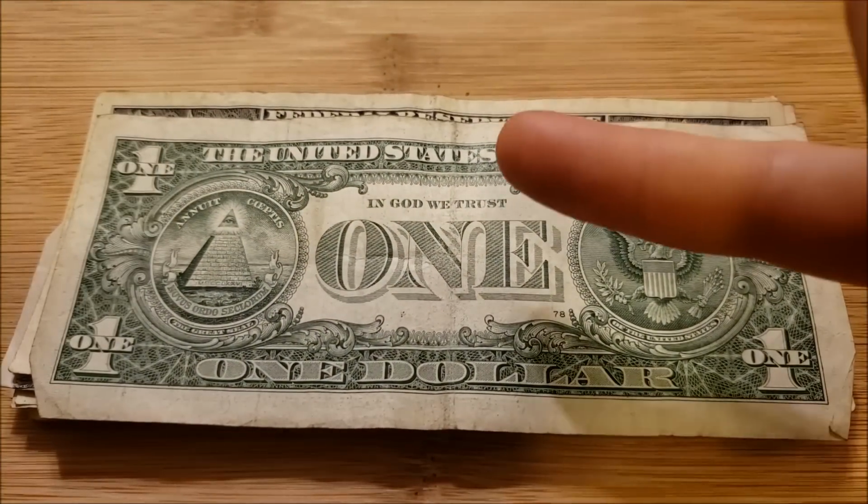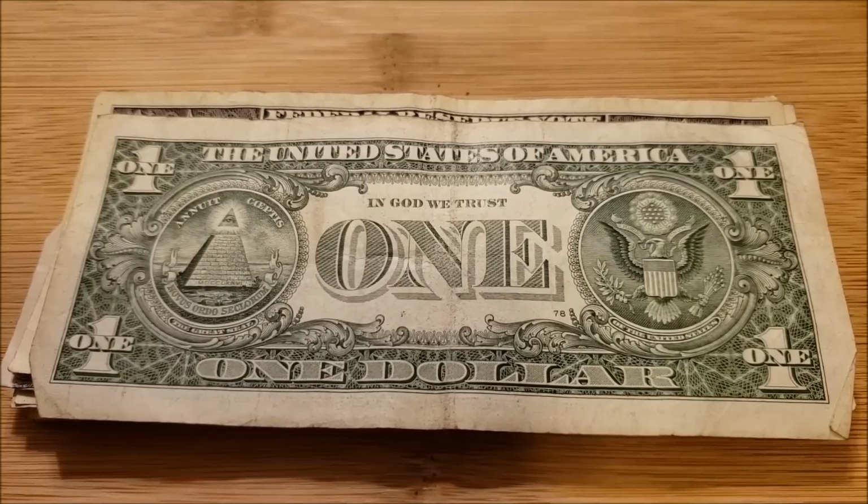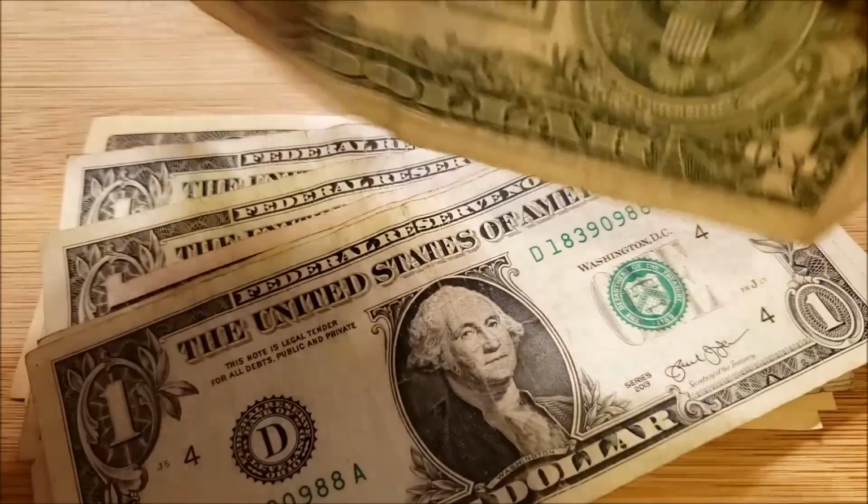One thing to talk about with dollar bills is, like I said, there's not much variation to them. There are different versions of dollar bills, such as red seal notes, silver certificates, and different series annotations, as well as a couple of specialty runs of $1 bills that we'll talk about in some other videos.